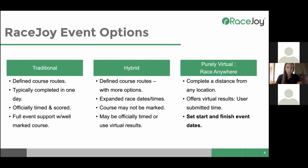And obviously, RaceJoy is where we started from, and we continue to support that. But on the other side, you have the purely virtual race, what we like to call race anywhere type of courses. That's not necessarily a course, it's more of a distance that they complete. So it's maybe a 10-mile distance that they can run from any location, or bike from any location, or walk from any location. That's why we call it race anywhere. With RaceJoy, you're able to offer virtual results, so you still get the result part of things. But with RaceJoy, we have to have a set start and finish time.